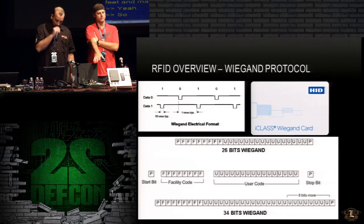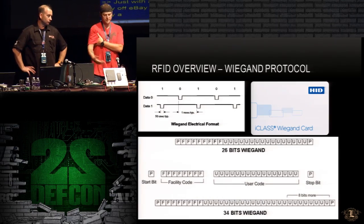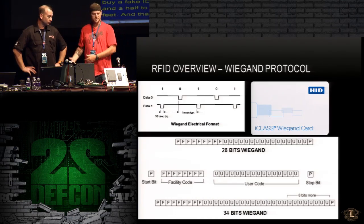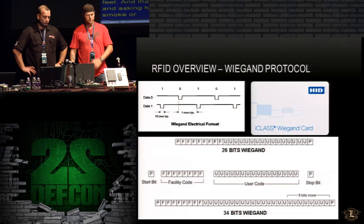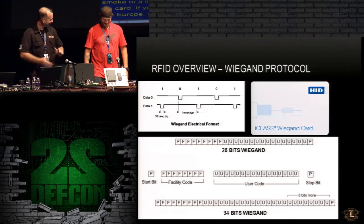So, with just a garage reader that you buy from eBay or from HID, the read range is anywhere from 1.5 to 2 feet. If you think about it, that's me walking up to Josh and asking for a smoke, right? Or asking for a light. I'm that close to him, I can get a read on this card. So that in your backpack, in a clipboard, whatever it might be, a satchel, if you're European, you can walk up and read somebody's card if you're a couple inches away.